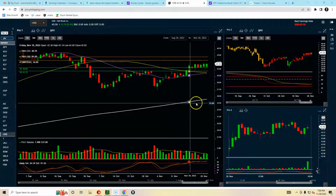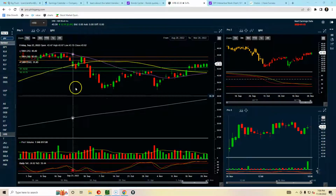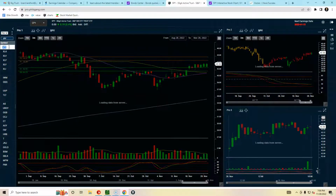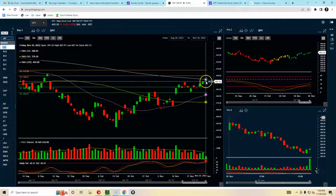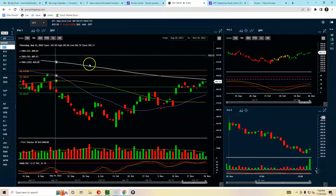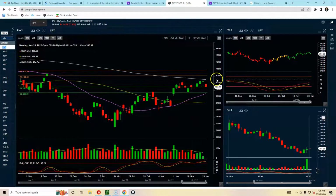So we got the S&P 500. This is doubled up for some reason. That's not the S&P 500, that's H&R Block. We got the S&P 500 right today. No, that is not today. You notice, look over here when I hover over this. There's today. There we go.